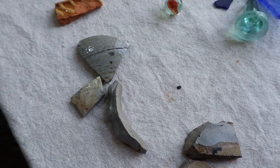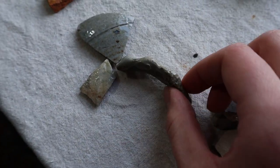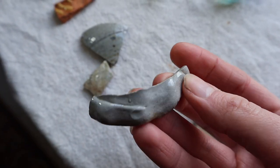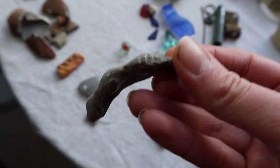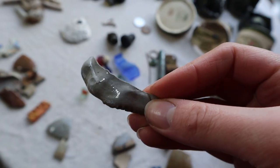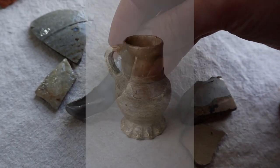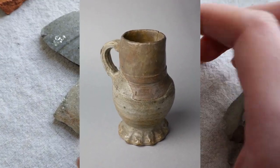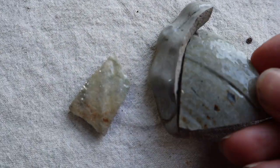And moving on, Alex found this piece here, which is quite interesting, and we think it could be Siegburg stoneware, and they had this typical frilly pie crust sort of base, sort of foot on them, and they were jugs or drinking jugs of some sort. Yeah, some kind of drinking vessel. And these being a similar colour, we thought they might be related. Yeah, look, that's very similar, isn't it?